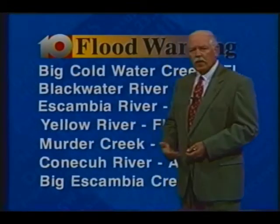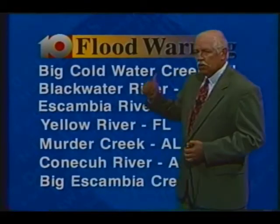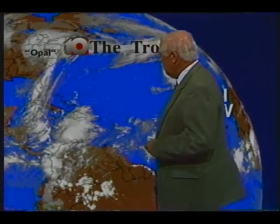Well, because of all the rainfall, we do have a lot of flood warnings in effect across Alabama and Florida, including all of these creeks and rivers. Big Coldwater Creek, Blackwater River, Escambia River, Yellow River, Murder Creek in Alabama, Conecuh River, and the big Escambia Creek. All of these are at flood stage or higher. And the rain, of course, in northern Alabama and central Alabama still has to flow right on through northwest Florida.